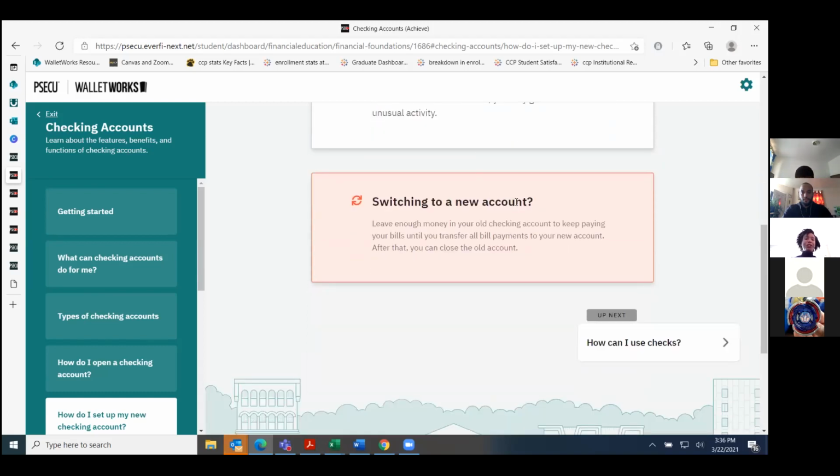And this one here too, if you're switching to a new account, they always like to say before you close an old account, double check if you have any kind of ongoing subscriptions, like we talked about LA Fitness earlier. If there's something that automatically pulls money out, you definitely want to double check that and make sure there's no misunderstandings, no leftover fees.